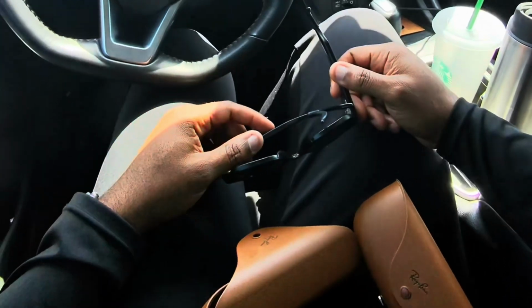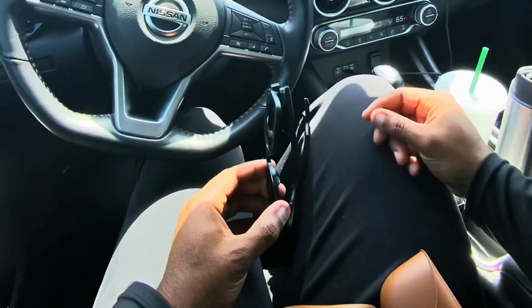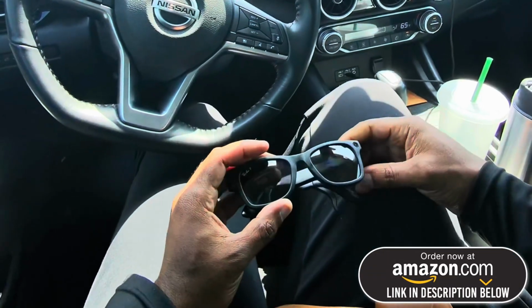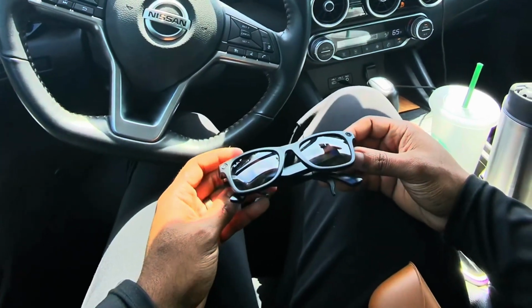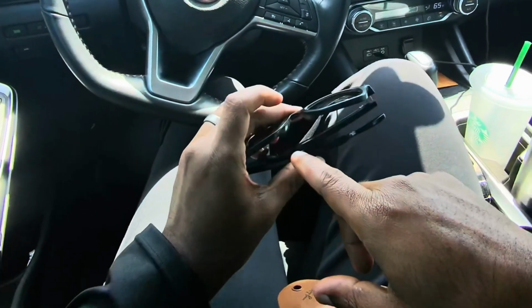I still don't understand how they work. I guess it comes from right here. I'm not sure, but the sound quality for phone calls is iffy. When I first got them, they were really good. I was talking to my wife and she said the sound quality was really good. But as of lately, I'll answer a call on these and she'll say that she can't really hear me or the sound's muffled. So that may be something to do with the mics.